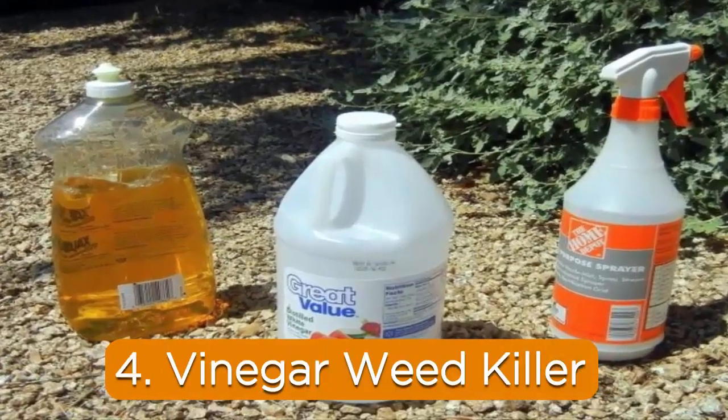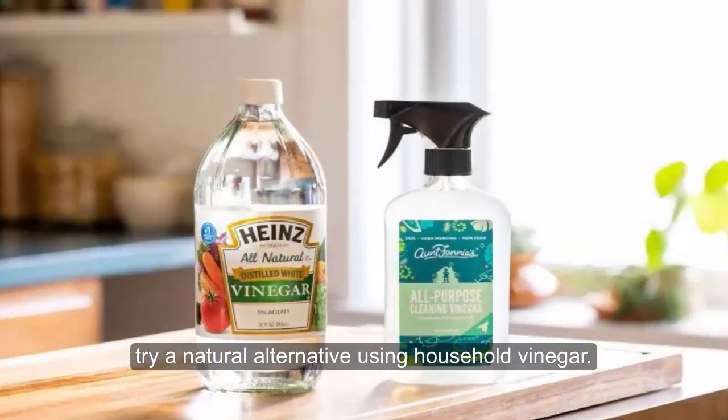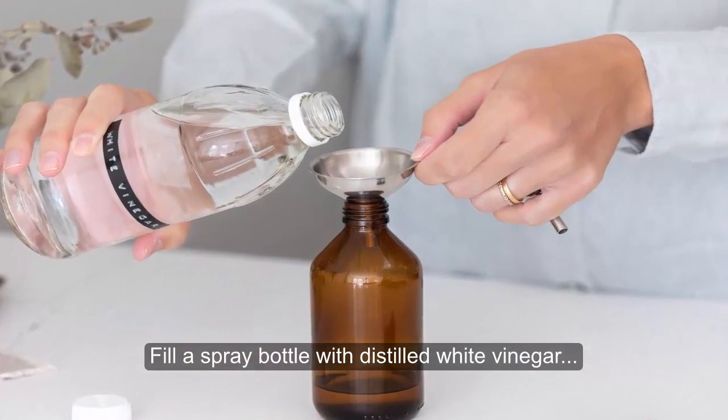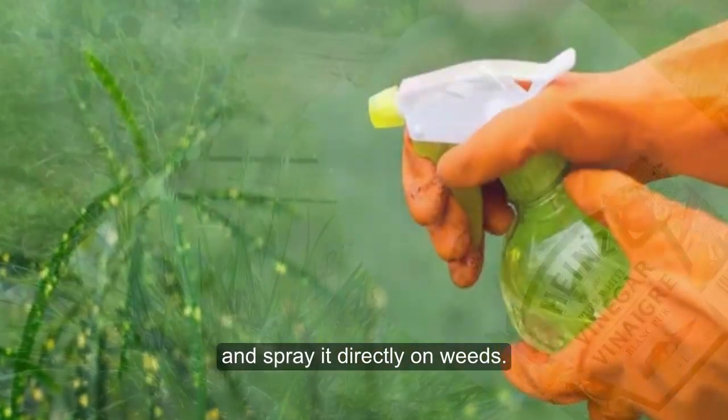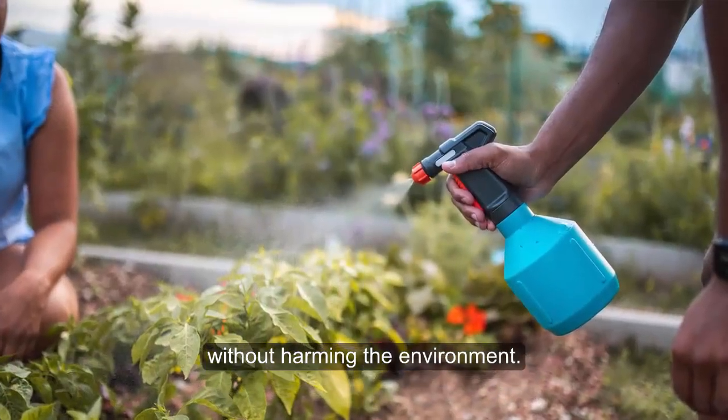4. Vinegar weed killer. Instead of using chemical weed killers, try a natural alternative using household vinegar. Fill a spray bottle with distilled white vinegar and spray it directly on weeds. The acetic acid in vinegar helps kill weeds without harming the environment.